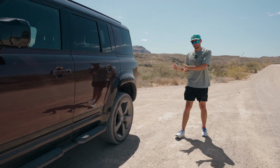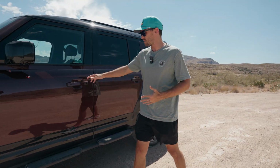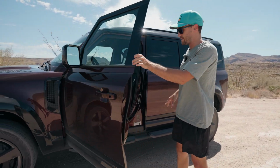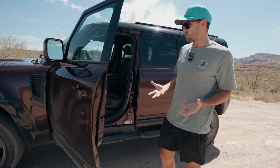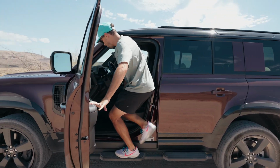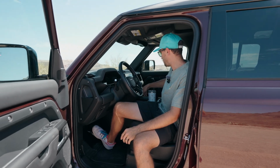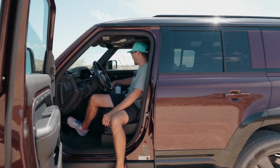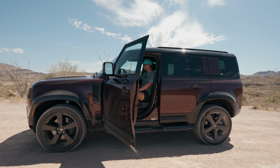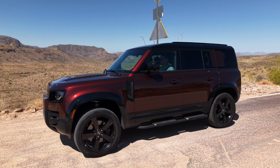This is also equipped with the air suspension. If you're getting one of these, I highly recommend getting the air suspension because you're able to lower and raise the vehicle quickly, gives you more off-road capability, and it drives like a dream. So I'm going to jump in here and I'll go ahead and lower it. We're in high mode right now, and now we're going down to normal mode. So the car's lowering. And it's just very easy to use.